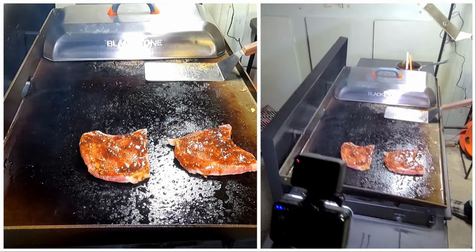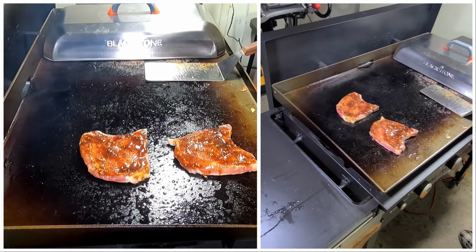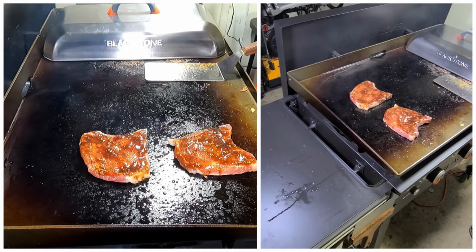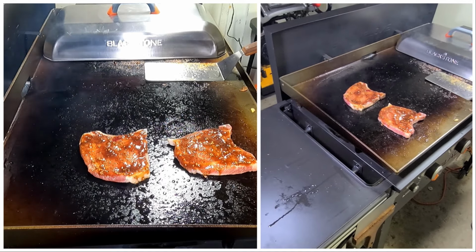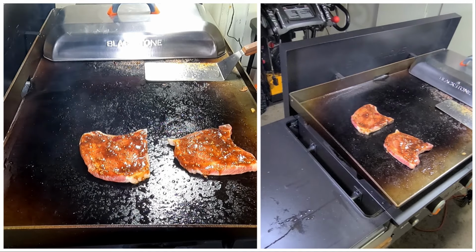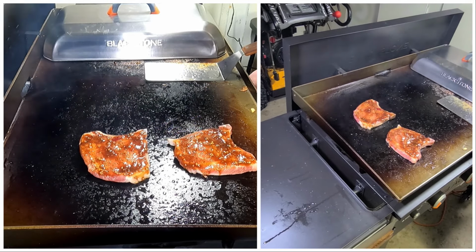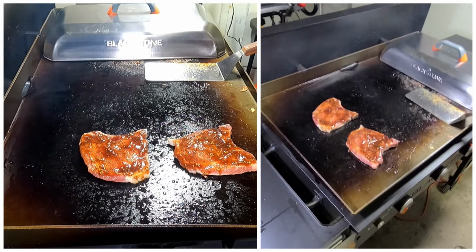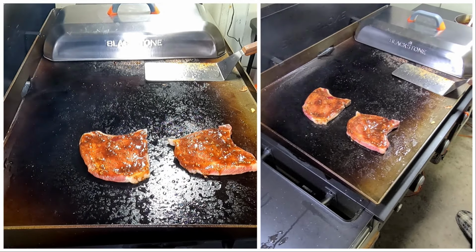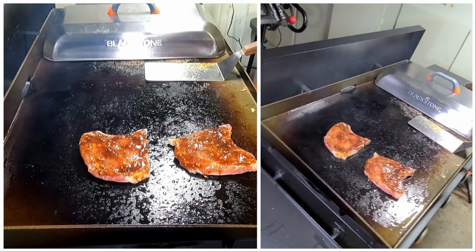Do you want to keep them covered, you think? I'd keep them covered at least till you get to the flip, and that'll keep them warm. In fact, I'd shut that second burner off. Now, mind you guys, it's the first time I've turned off a burner.